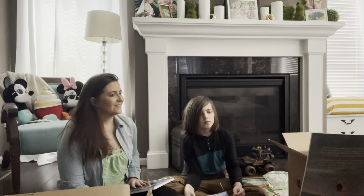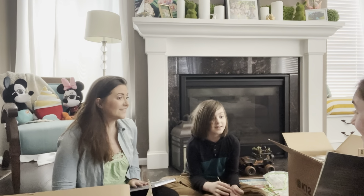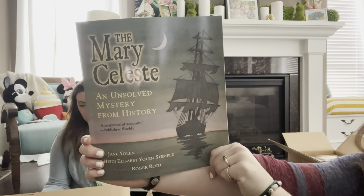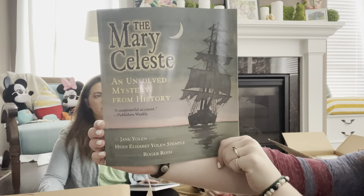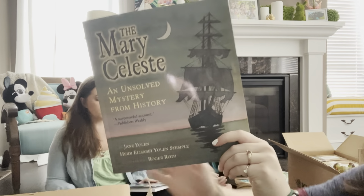It's about a ghost ship. That's pretty cool. Mary Celeste? Yes. That's a really fun one. None of these books are what Lucy got. All of the literature is completely different.